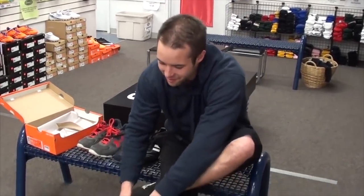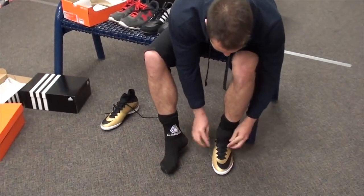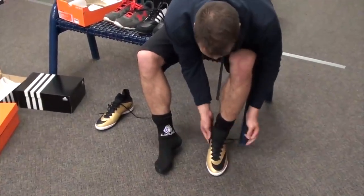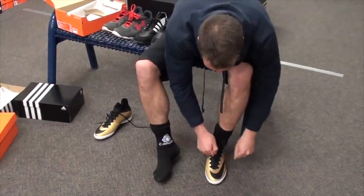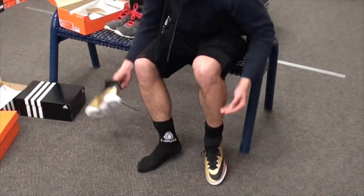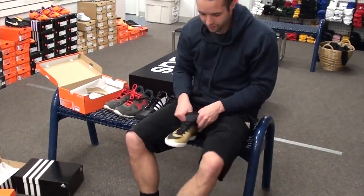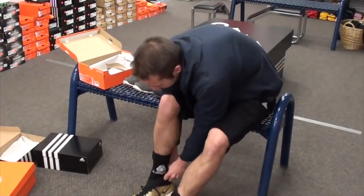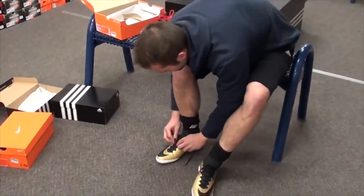Okay, so let's try these out. I'm hoping for the best. Ooh, and it does feel nice. I like these new era of boots with the ankle brace built in. Feels like I have more support.